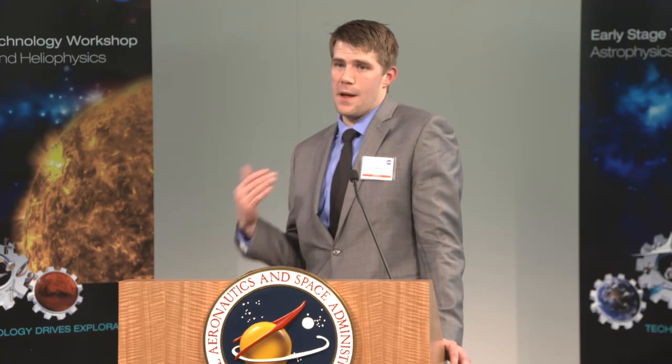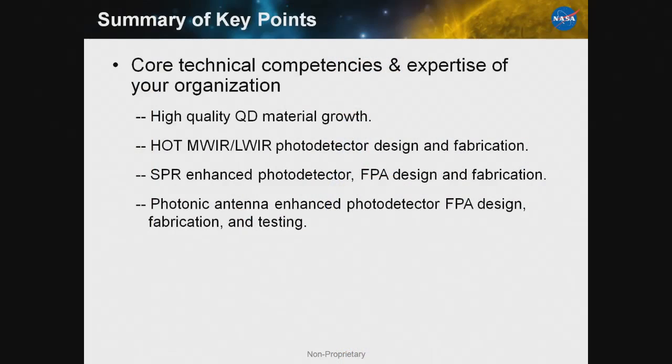So we are very small, but we actually have the capabilities of a large company. It's something I'm very proud of. We have our own MBE system that we operate continually to grow our own material. We do all of our own fabrication, all of our own hybridization and testing. So we're very small, but we can really turn things around quickly, and we're very cost effective in our work.